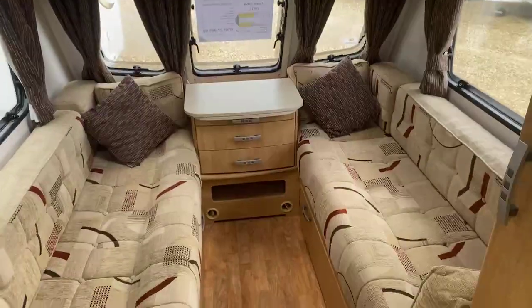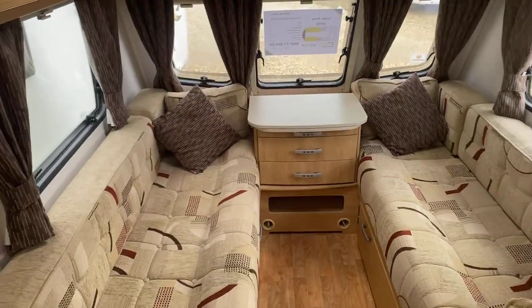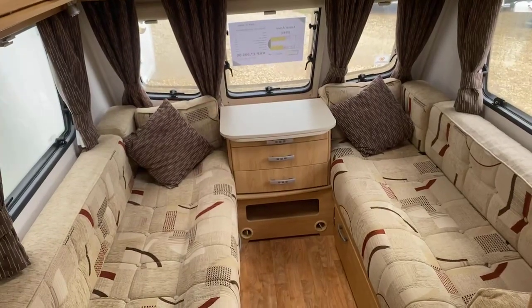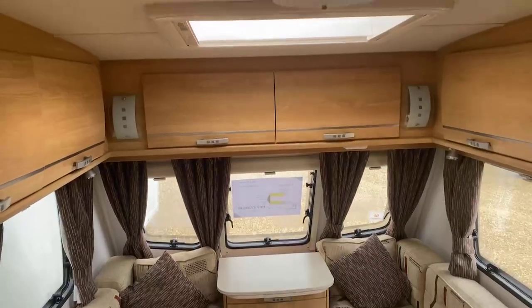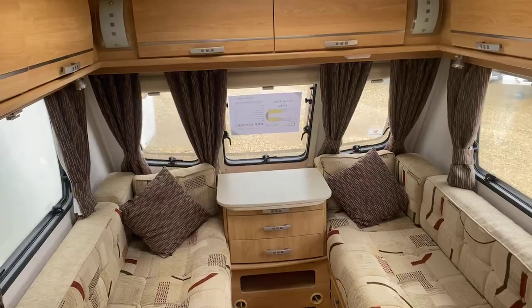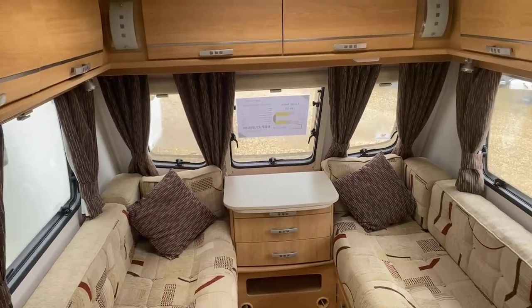If you've got any queries or questions about this particular model, please feel free to contact our friendly sales team who will be more than happy to help you. I hope you've enjoyed the short walk around tour on this caravan, benefiting from the Truma blown air heating system. But as I say, any questions, please give us a ring.